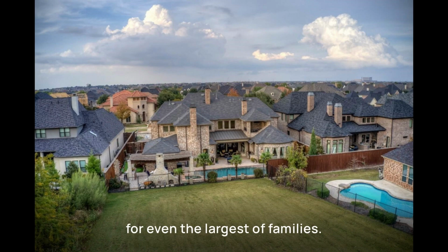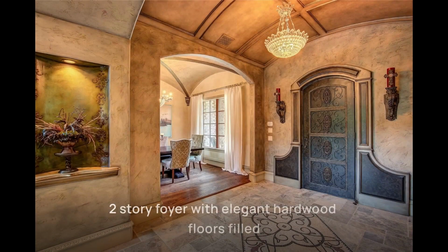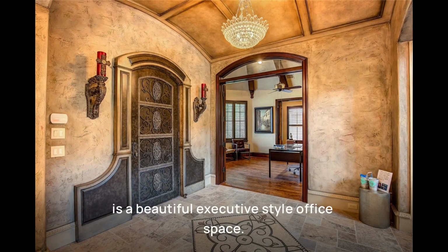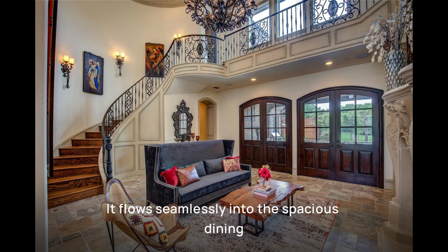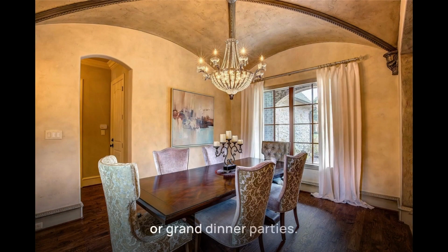As we enter, we're welcomed by an impressive 2-story foyer with elegant hardwood floors filled with natural light. To the left is a beautiful executive-style office space. The formal living room is a blend of comfort and elegance, accentuated by the sweeping staircase. It flows seamlessly into the spacious dining area, ideally designed for intimate family meals or grand dinner parties.